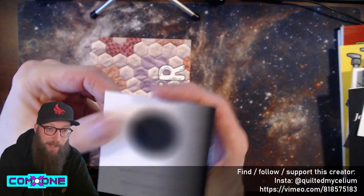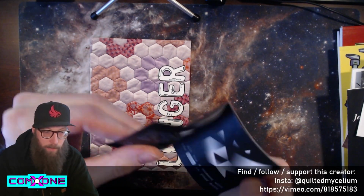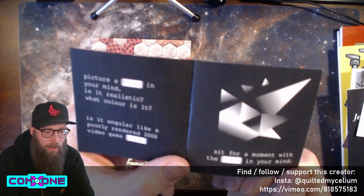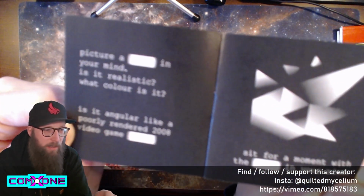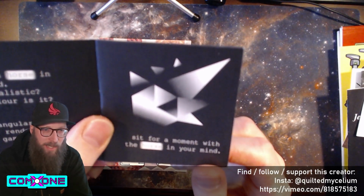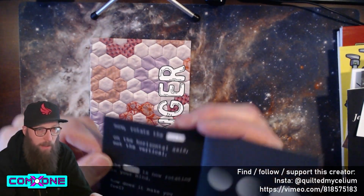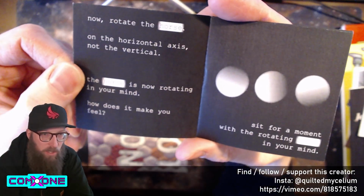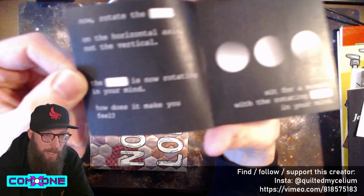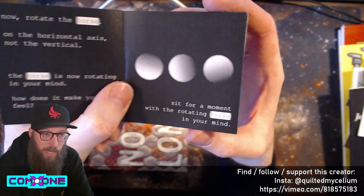This is brand new this year. This is a brand new 2024 piece. Picture a horse in your mind. Is it realistic? What color is it? Is it angular, like a poorly rendered 2008 video game horse? Sit for a moment with the horse in your mind. Now, rotate the horse on the horizontal axis, not the vertical. The horse is now rotating in your mind. How does that make you feel? Sit for a moment with the rotating horse in your mind.